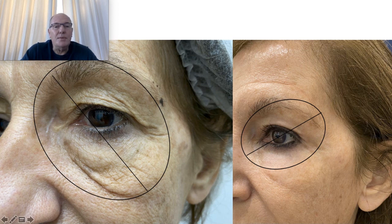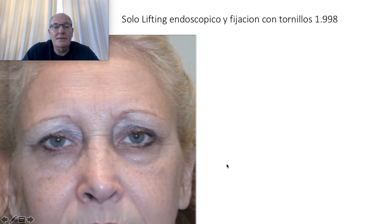The flaccidity of the periorbital area can be tightened and rejuvenated by the use of carbon dioxide laser. Little flaccidity or a lot of flaccidity can be tightened and rejuvenated. There is no degree of flaccidity of the periorbital area that could not be rejuvenated by tightening. You can see a lot of flaccidity and you can see how it's tightened.